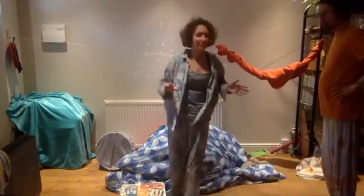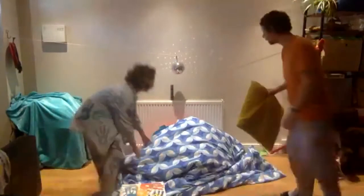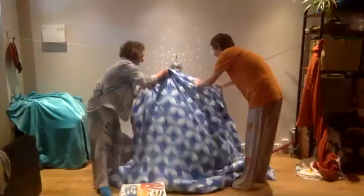Okay, so I think we're ready now to build our space mountain. Right, okay. So once you've just finished off that exercise, we're going to build a space mountain. You're going to use all the objects that you want. Try and use things that are really nice and soft and malleable. So we're going to pile all these things on top of each other to make a big hill.